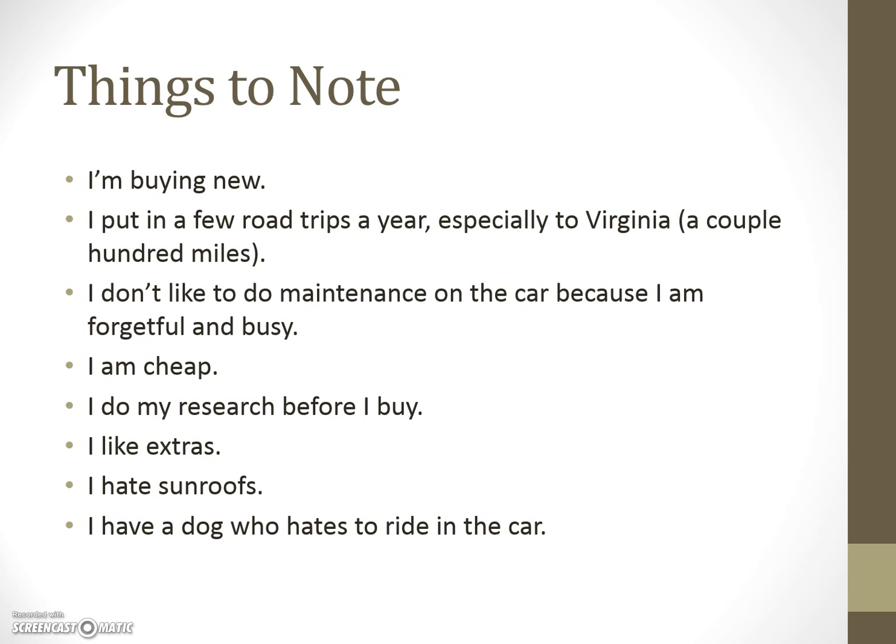I put in a few road trips a year, especially to Virginia. I don't like to do maintenance. I am cheap. I am the person who will always be convinced I can find a better deal somewhere else. I am extremely aware of doing research before I buy. However, I'm also the person who can get sucked into any kind of extras, a button that I can push, an option that can be there.